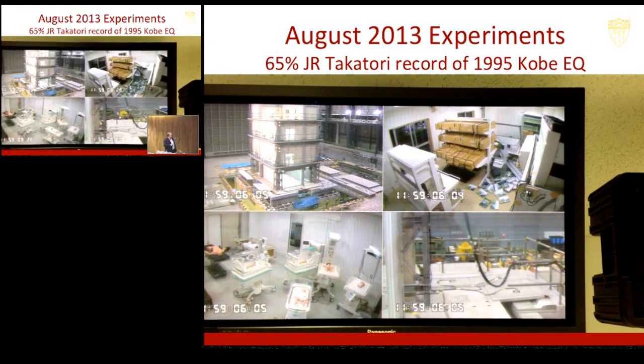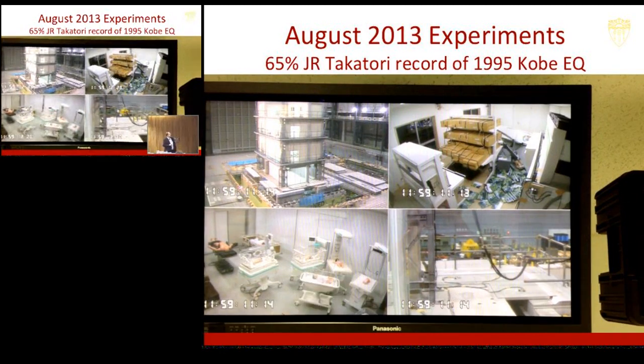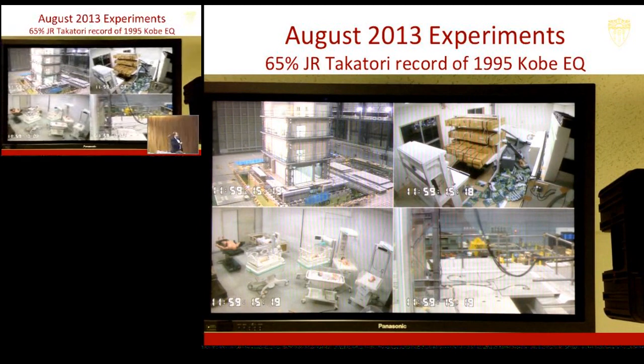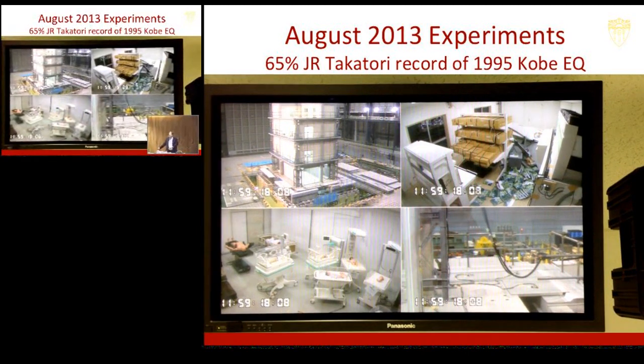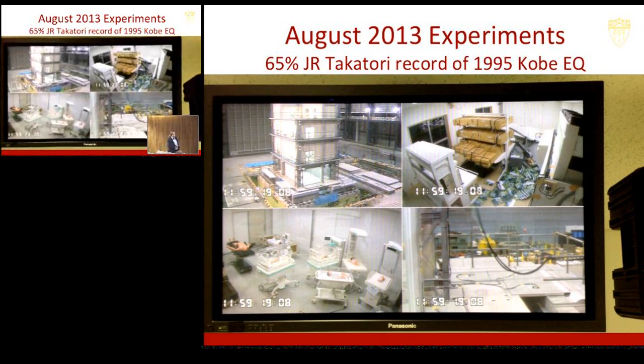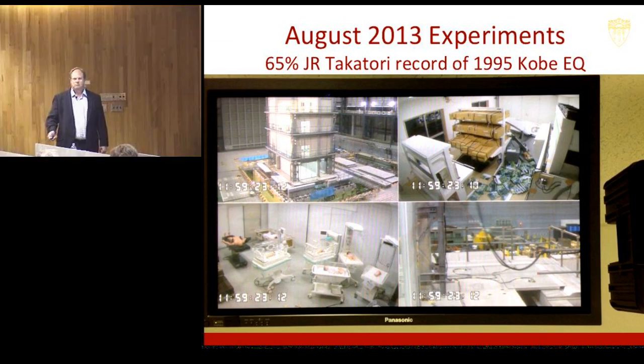Now, let me comment here. This is the isolated building. If this was not an isolated building, everything in this office would have been on the ground from about 10 seconds in. And the babies here, which were still kind of floating around in their mobile beds, would have been tossed over and everything. So the isolation did work well, but obviously not quite as well as we'd hope, right?